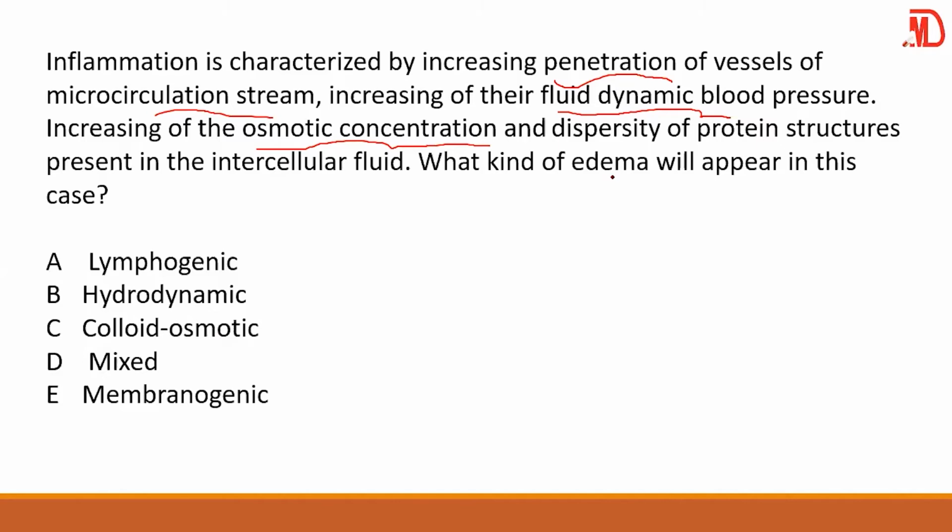Look, every kind of edema is appearing because we're having hydrodynamic, we're having colloidal osmotic, and we're even having membranogenic because they pass through the vessels. The vessels are membranes. So this is actually everything, so we call it mixed. This should be mixed, not C. This is not colloidal osmotic. This is mixed. The answer is D.